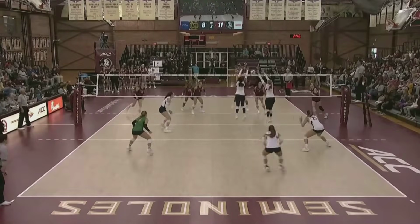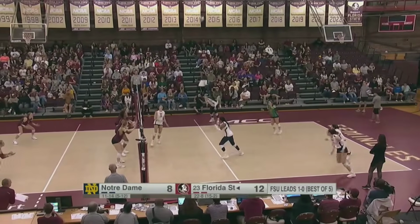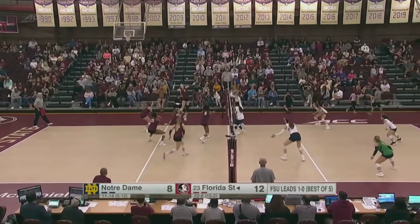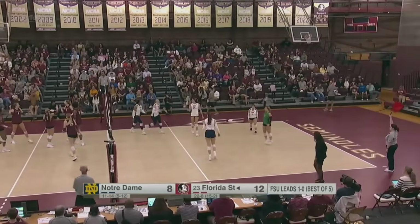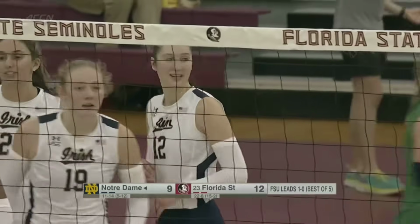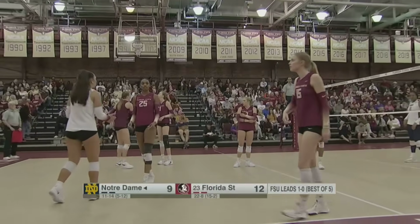She is just incredible on defense. Quick set to the middle. Charity McDowell dug up by Roby. Rothman's going to lobby for a touch call. She won't get it. Point Fighting Irish. And I think Chris Poole's going to challenge that that ball was touched.